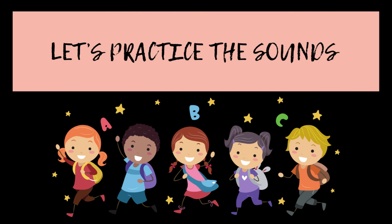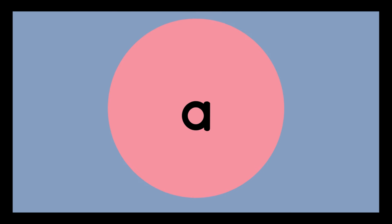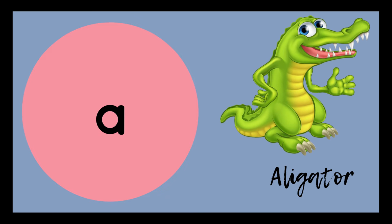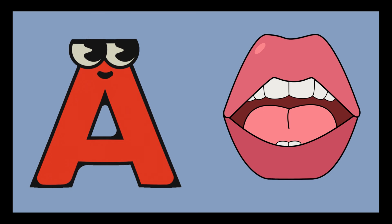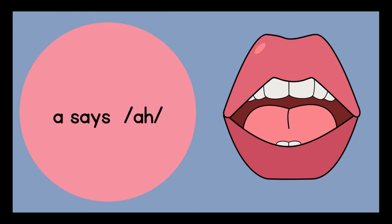Now, let's practice the sounds of lowercase alphabets. A. A says A, as in apple. A, as in ant. A, as in alligator. We open our mouth wide to throw the sound of A.